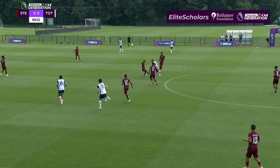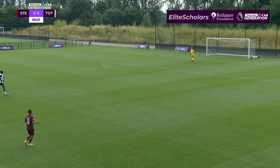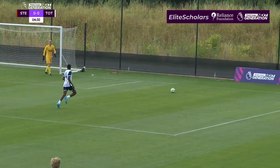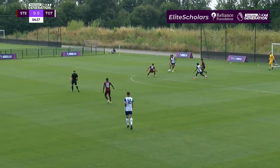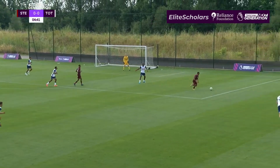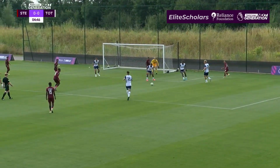That press is broken. It's fantastic work, and now they've won it back again, and there's going to be a strike from the halfway line. It's catching the goalkeeper off guard, and it was almost a stunning goal. Stellenbosch. Was it the right option? I think that's going to be the question asked at half-time if they're not winning this. But they might be taking the lead here because they've won it back again.